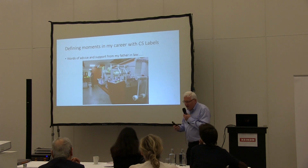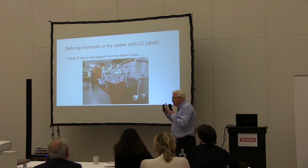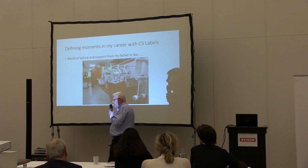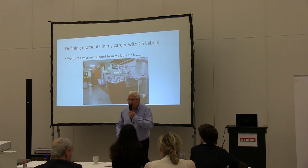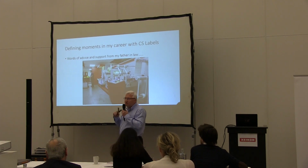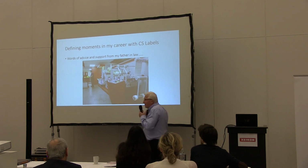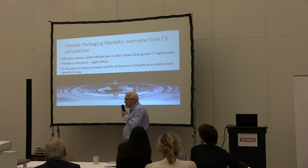And I always remember one of the defining moments in my career of CS Labels. Here's a picture of the first digital press we purchased from Zycon in 2007. My father-in-law came to visit it. And obviously, my father-in-law had previously owned a print company, and he'd been in the industry for 30 years. And having looked at the press, he turned to me and gave me the benefit of 30 years' experience in the flexo industry. And his comments were, "What the hell have I bought here? I will never make any money at it." So that thing has really driven me to help develop my company into one of the leading print houses within Europe digitally.